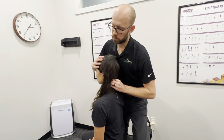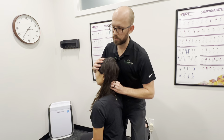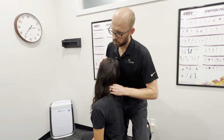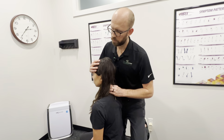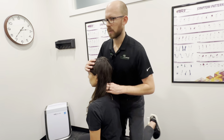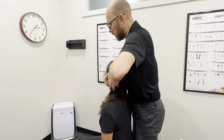And that's all very jammed up. There's not a lot of spring, and very tender when I'm rotating her. A little better going left though. And then from about C5 all the way up into C2, she's got notable restrictions. I'm just going to check her occiput a little bit. Is that okay? Mm-hmm.